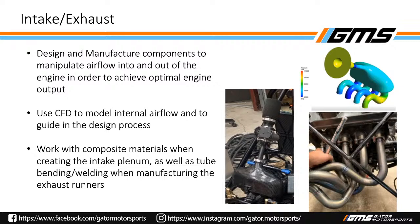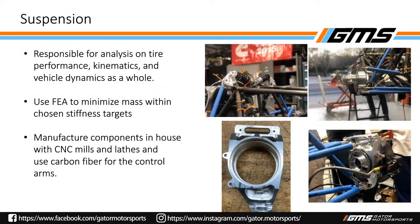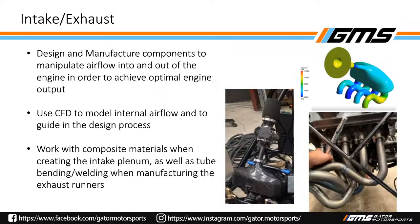So this year, if you want to go back for a second, I don't know if the picture's up there, but we use titanium for the exhaust this year. So that's pretty cool. So next slide.